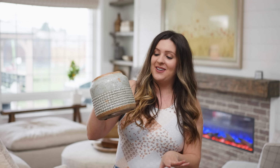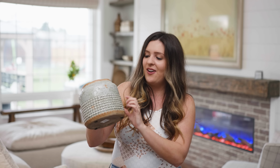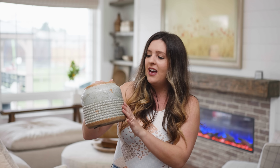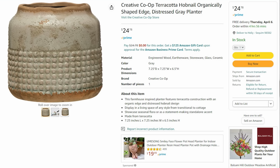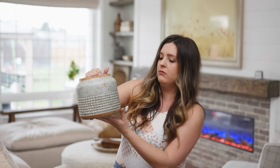The next Amazon home find I'm obsessed with, and here is why, but I'm gonna tell you guys what it is first. It's a terracotta vase, and it's got that hobnail kind of look to it, and there's a lot to this. First of all, the posting on Amazon shows it to be what looks from my eyes like a grayish, almost greenish tint to it, like light. And this is definitely like a birdie blue. It's really pretty. It's prettier than the photos.